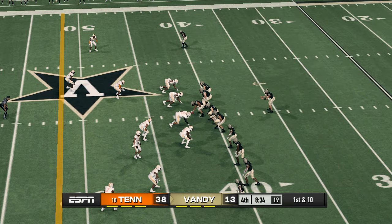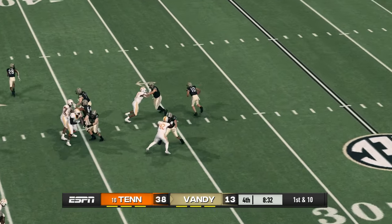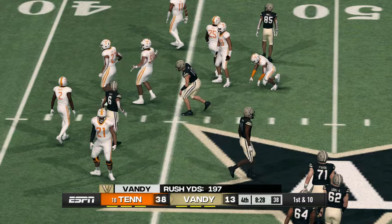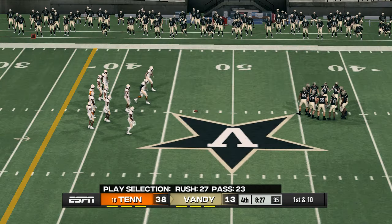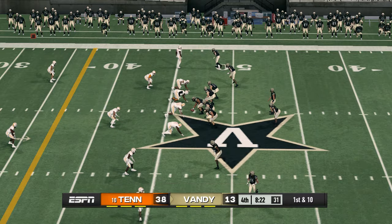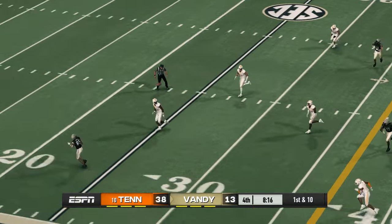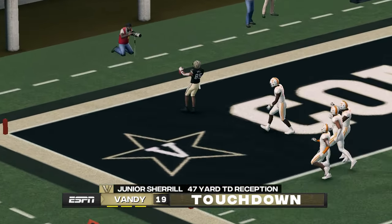They come out in a 5-wide set. He's scrambling, runs with it, and he's got room. That's a great tackle at the 47-yard line. First and 10. Ball on the 47-yard line. He zips it out to the left, and he hauls it in. Touchdown, Vanderbilt!